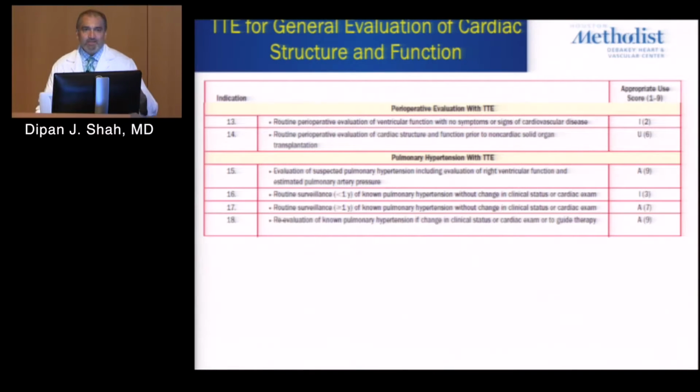So I think the theme that you'll notice here is that, beyond the initial assessment, repeat serial testing with echo is really going to be primarily only indicated if there's somehow a change in symptoms or a change in clinical status. So change in physical exam findings or change in symptomatology.